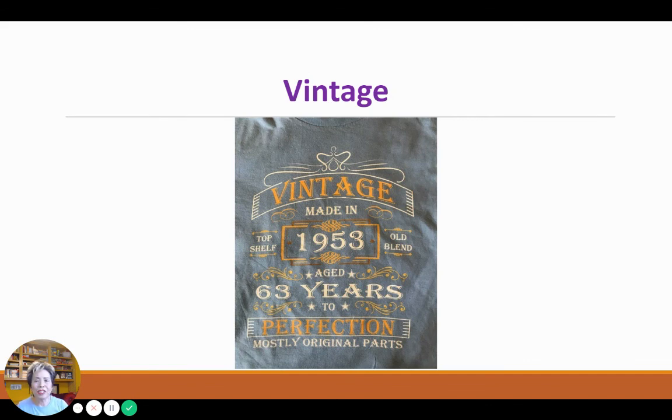Today, my t-shirt is vintage. Yes, because I am vintage, and I am proud to proclaim it. I am an old blend, blended to perfection, and I have all my original parts.